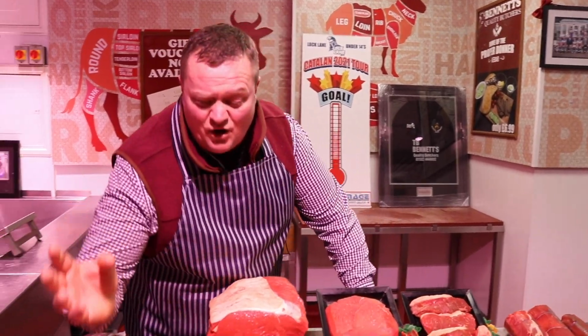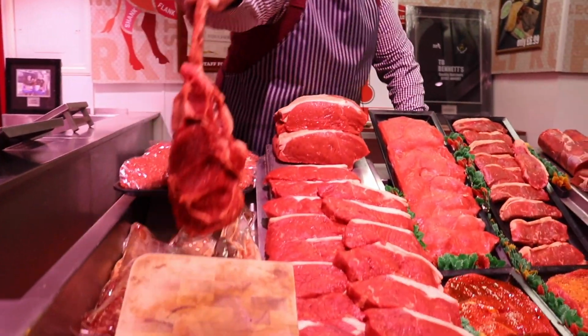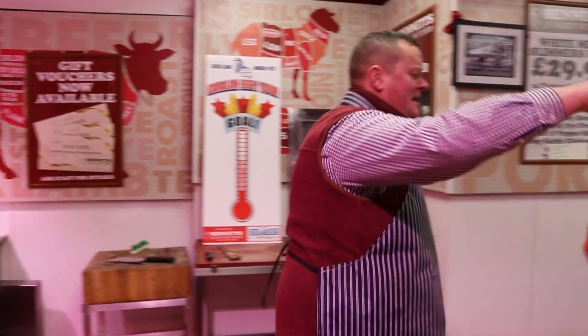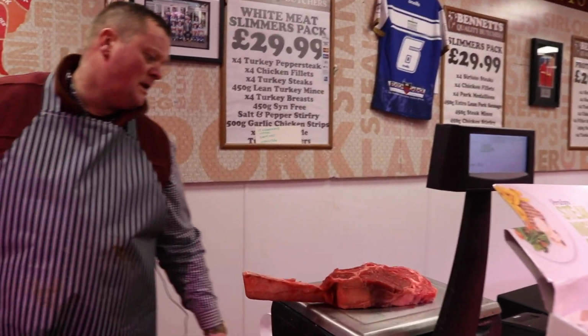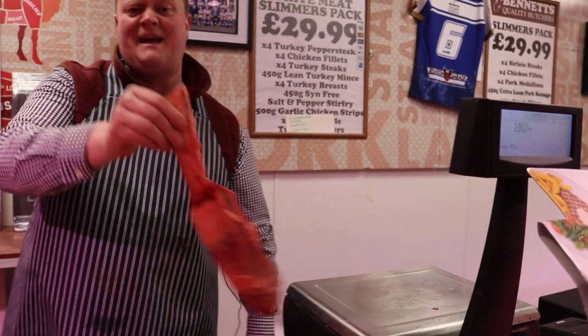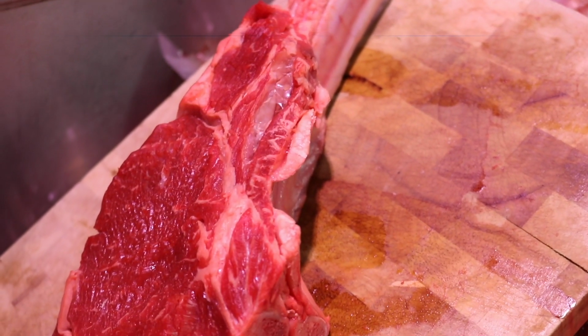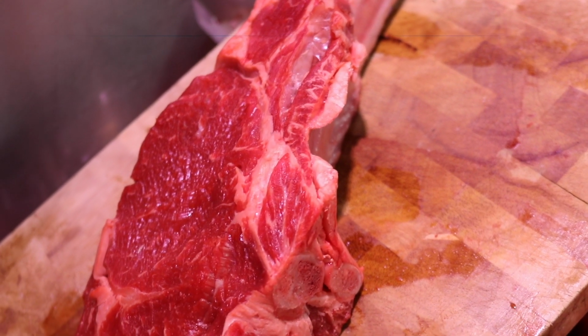steak. So we've got tomahawk steaks on there. Look at the size of them. They're Aberdeen Angus. You've got that little bit of marbling in them. That one's a kilo. They're $15.99 each. Have a try on them. You can have 2 for $30 if you want.